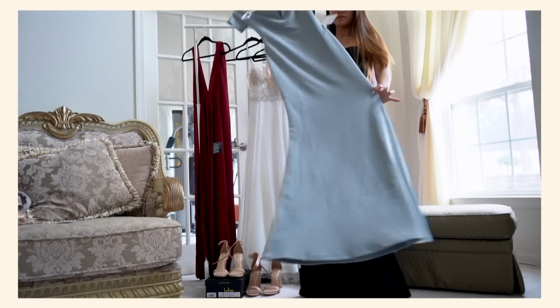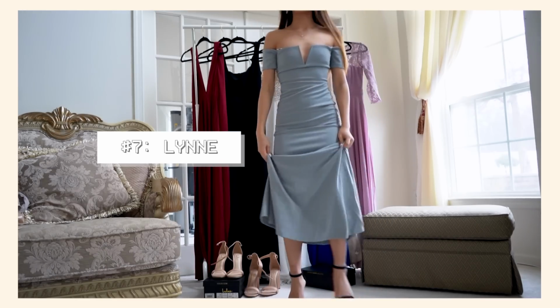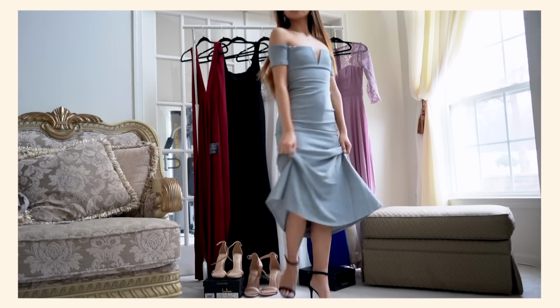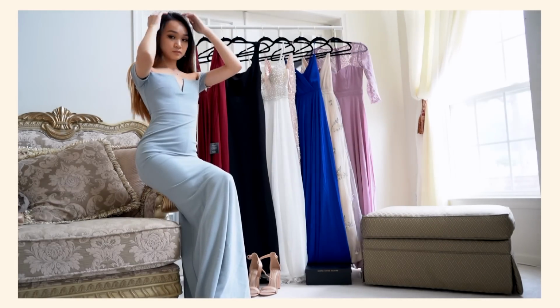I also wanted to share an off-shoulder style. So this is also tight-fitting and kind of just flares out the bottom, but it has the off-shoulder at the top with a V where the chest is. I kept on the black heels, and I think this mint color is very pretty.